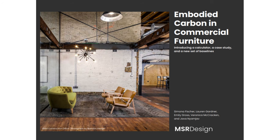The Embodied Carbon in Furniture report came about when we were designing our own new office and going for Living Building Challenge PETAL certification. It's a really intense certification that requires you to document the embodied carbon in almost everything in the space. And we realized that because we were designing an open floor plan, which is a pretty common way to design an office space, a lot of what was in the physical space was furniture. And the interesting thing at the time was that furniture was not actually required to be documented in terms of embodied carbon.